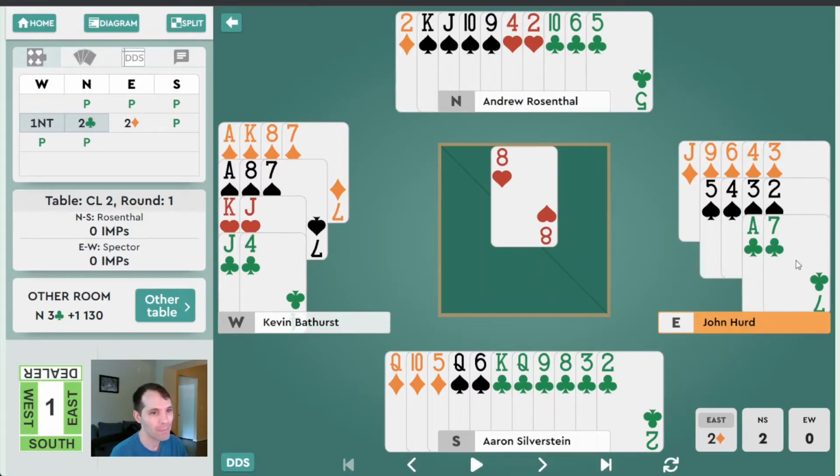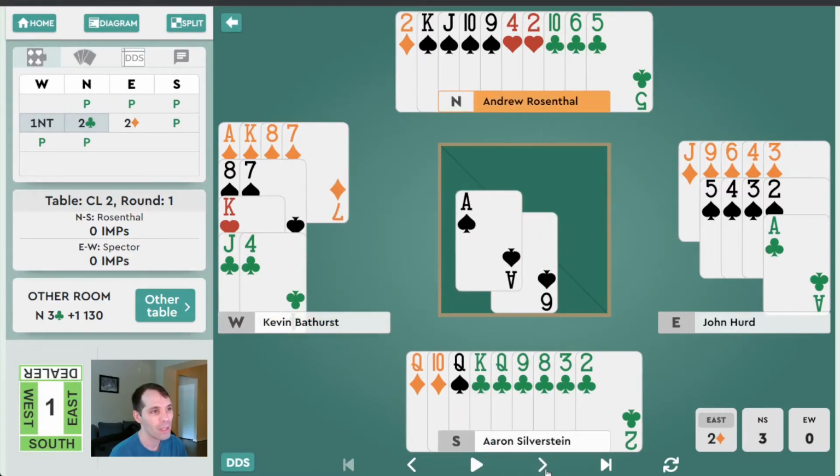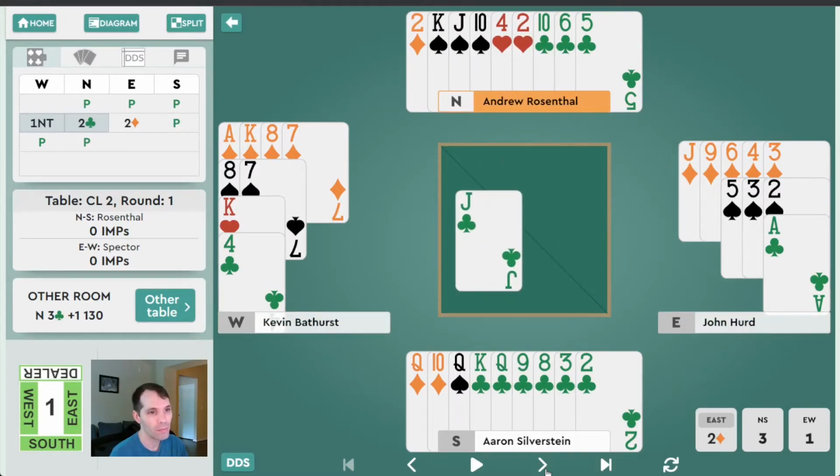But declarer is able to just discard his club loser on this trick. And when South ruffs, that was ruffing with what may have been a natural diamond trick. So a spade comes back, declarer is able to hop up with the ace. Play the jack of clubs to the ace.